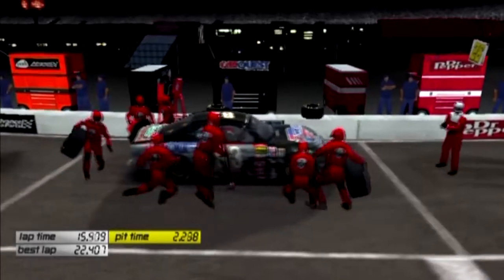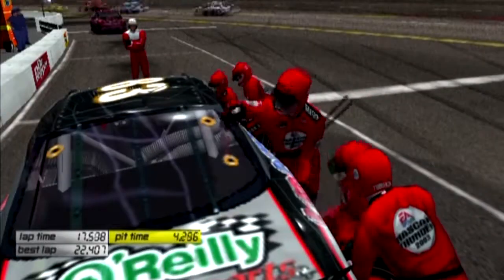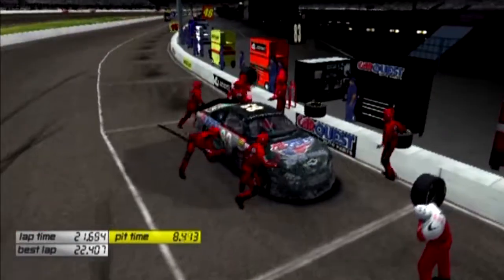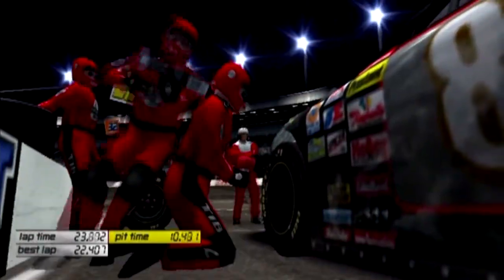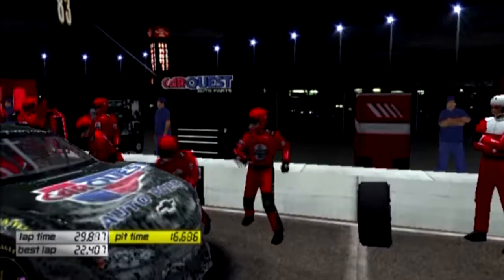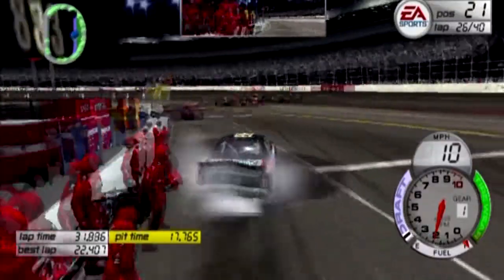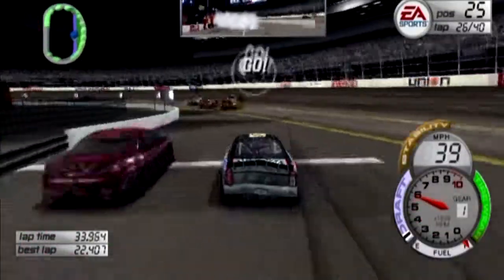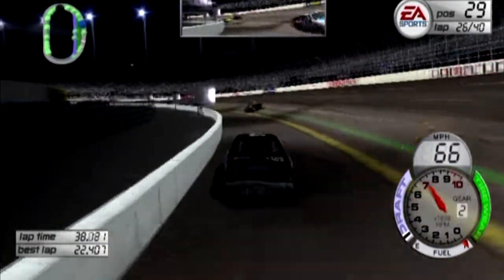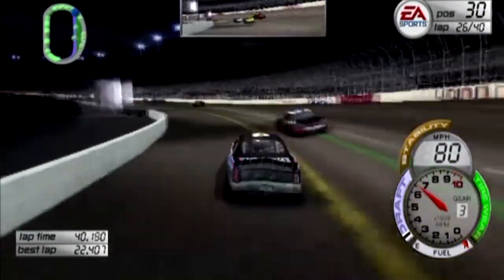All right. Says it's about 18 seconds, but we actually have an entirely new pit crew. And you see they're a little bit faster. Yeah, we have an entirely new pit crew, and they got us out under the time, 0.3 of a second under the prescribed time. However, we're off the pace.